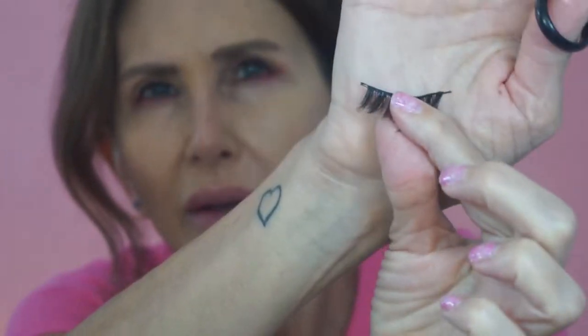Okay, I'm going to curl them around my finger so they'll fit on my curvy eyes. Let me get my scissors. I'm going to cut the ends off of it. There's a lot that goes off. The band extends way past the lashes. Okay. I'm thinking, yeah, okay. This lash goes on this eye, I guess. All right. I'm just gonna lay it up there.